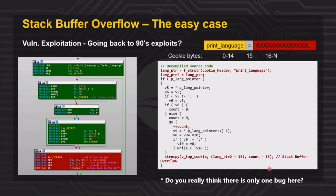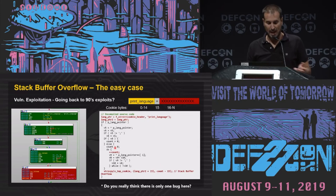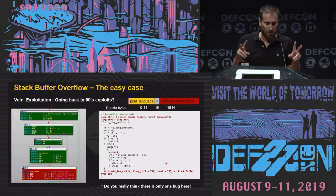An important point here is the count variable. The count variable is the cookie size, including the cookie name, the equal symbol, and the cookie value. It is used in some parts within the strncpy function, for example within the size argument, where 15 bytes were subtracted from this variable. The question here is: do you really think that there is only one bug here?